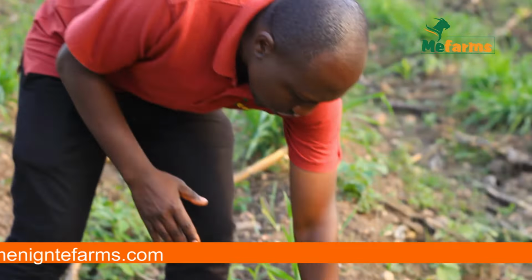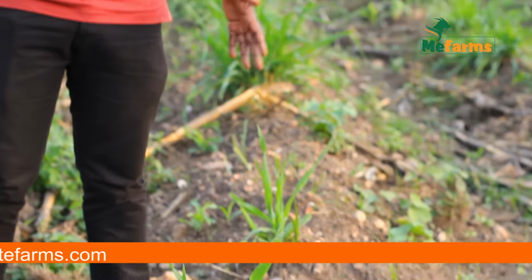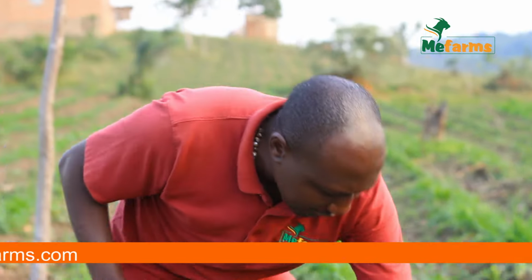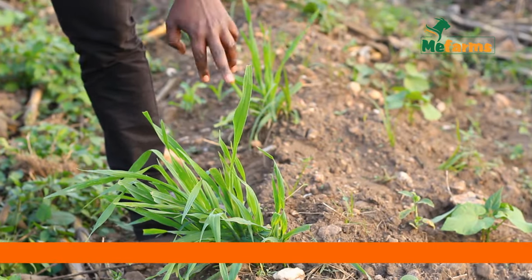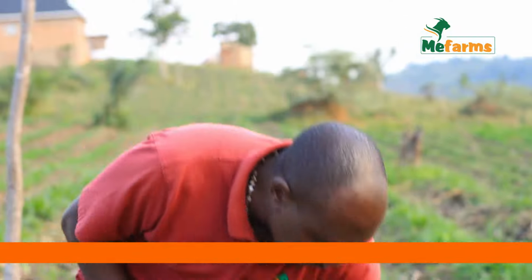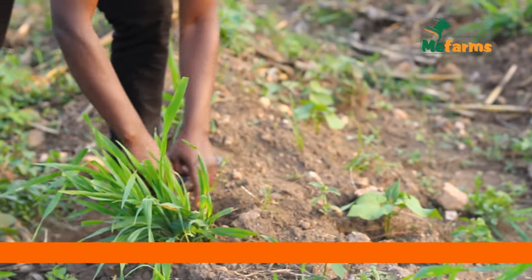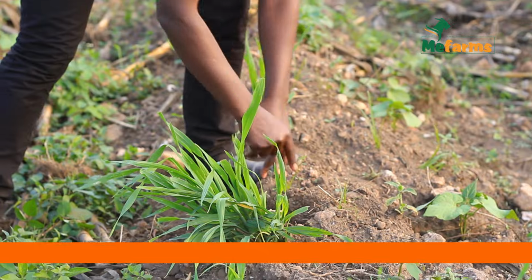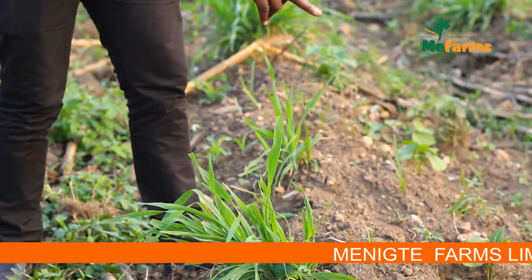Make sure that you open. We have around 3 methods. One is the ring method. Make sure that you apply manure around the plant, but don't apply directly at the base of the plant. For instance, the roots are this side, so make a space and apply. Around the plant, that is the ring method.